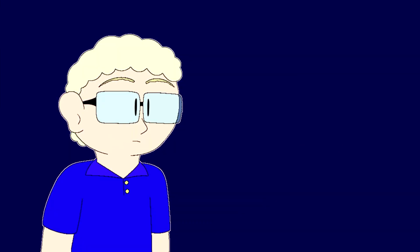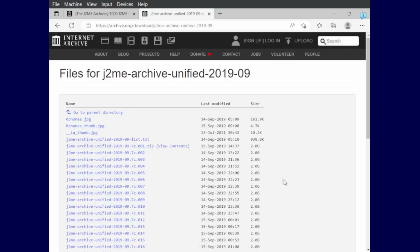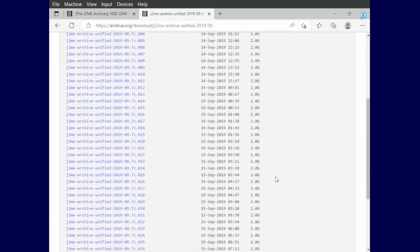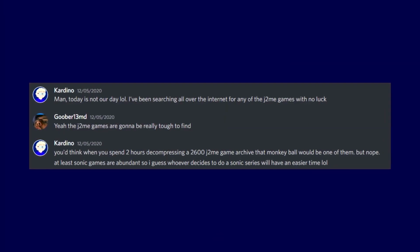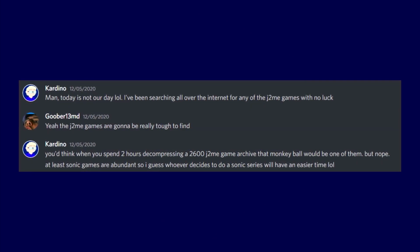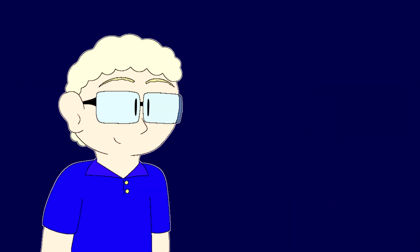To give you an idea of how many games we had to sift through, the biggest archive was about 86 gigabytes, while the biggest game we currently had was about 0.04% of a single gigabyte. That's a lot of games, not to mention a lot of storage needed. All for the chance that one of these games might be what we were looking for. Well, luckily for us, I did find something in that 86 gigabyte one.